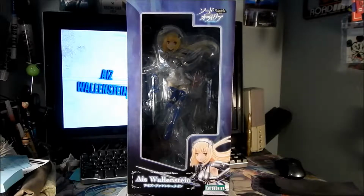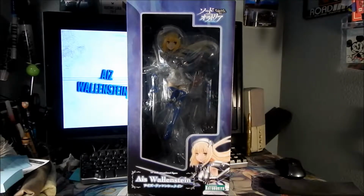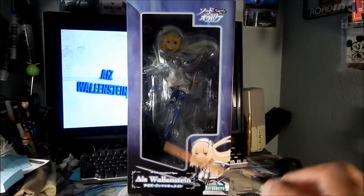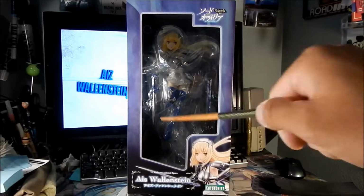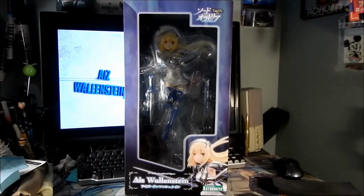Let's go look at the box. How about that? Here we've got a picture of the figure, and then we've got the window for the figure, and you can see her in there. I would say that would make a pretty good box figure, because the window is pretty nice. You can really see a lot of her, but I don't plan to display her in the box. It looks okay. I guess the window could be bigger.